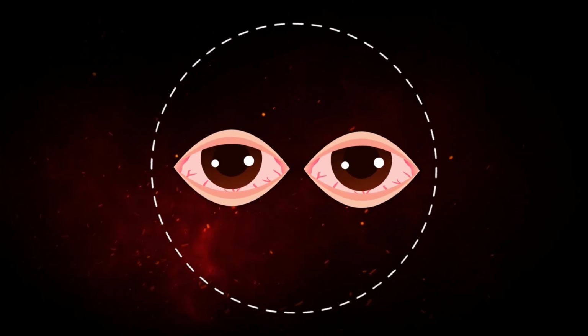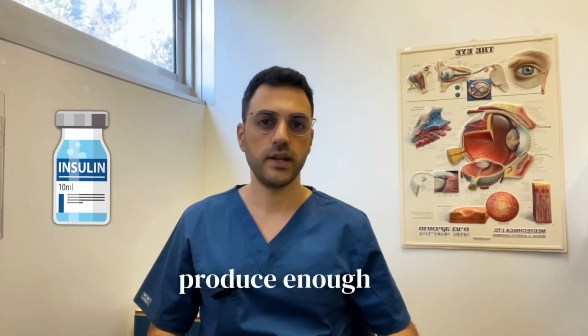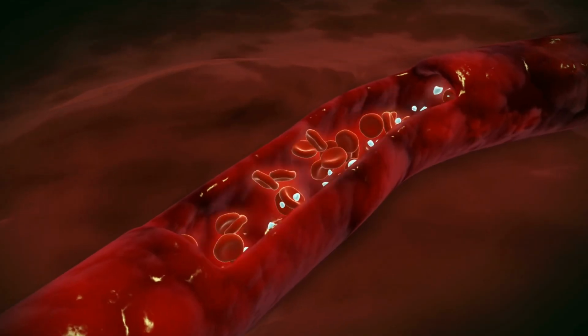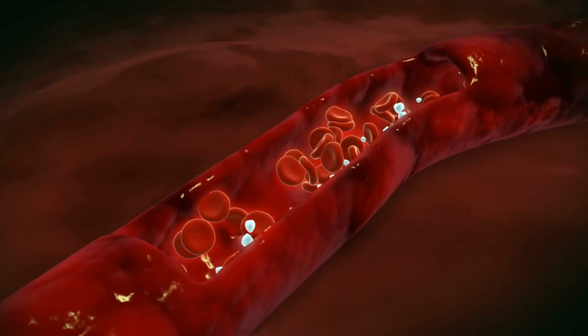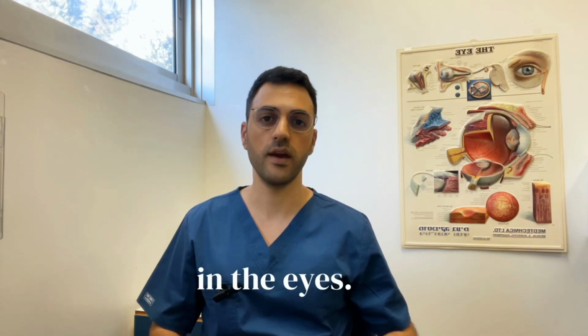Diabetes impacts your eyes. Diabetes is a condition in which the body either doesn't produce enough insulin or can't effectively use the insulin it produces, leading to high blood sugar levels. These elevated levels can cause serious health complications, particularly in the eyes.